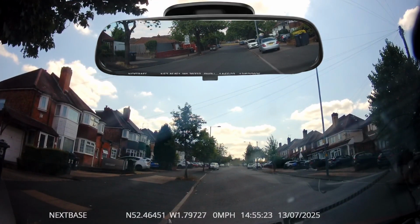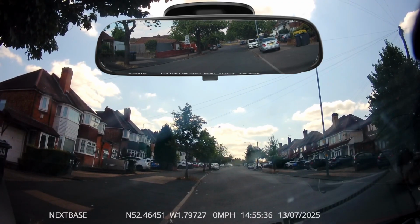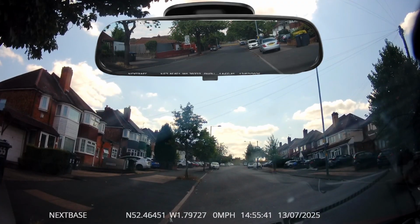So this is now their hill start. That's why they've been asked to pull over on the left, because there is a good old chunky hill here. Remember to practice hill starts in as many different areas as you can, as they can pick anywhere to make you stop and do this.